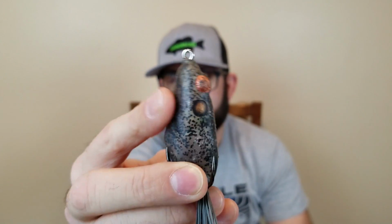There's a bunch of different frog types. You can go with something like this where it's really thick vegetation. You just want that pointy nose to get through. Or if you're fishing sparse vegetation, you want to give it a little pop, you can go with a popping frog. So there's different types out there.